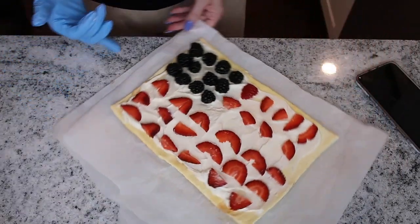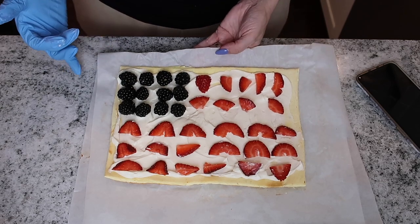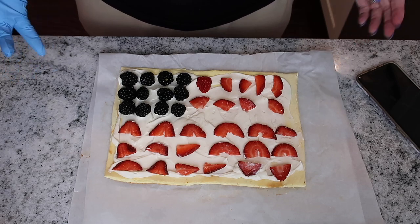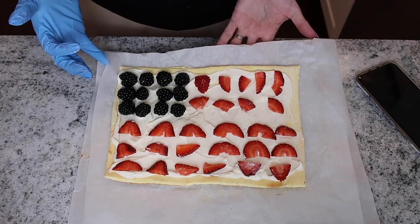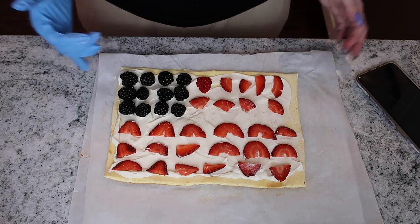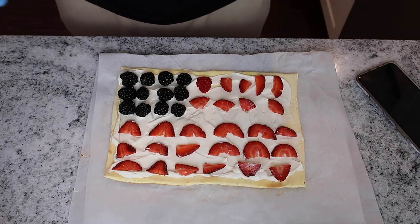And this one is the American one. Definitely if you spend some more time on it, it would probably look better than mine. But I think it looks pretty good. It still gives off that 4th of July feel. So we will also put this in the fridge for probably at least a half an hour, I would recommend. And then we will give it a taste.